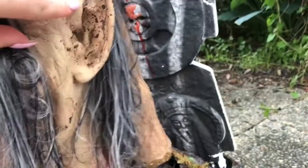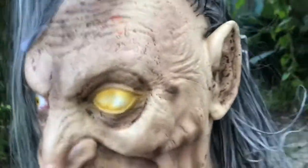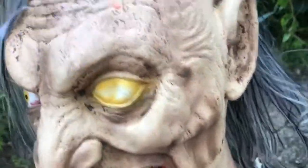She has elf-ish ears, which also have a lot of dirt. I just looked into her ears now, and it just looks really cool. She also has a lot of wrinkles all over her face, which I guess you can say is she's an old hag, which is hot. Same thing with her other ear.